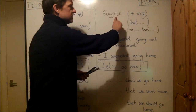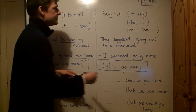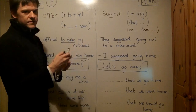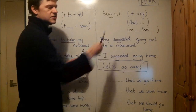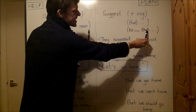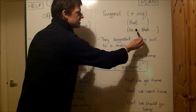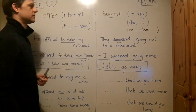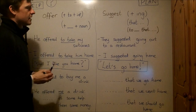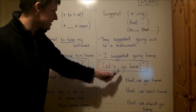You can use gerund with suggest. Don't use to plus infinitive. That is a very typical mistake. You can use that after suggest. And if you want to say to whom the suggestion was made, and many students do, then you need to use the that form and say to me, to him, to them. I suggested to him that we go to a restaurant, or I suggested to him that we do business together. Okay, so I've just put the different possibilities down here with suggest.